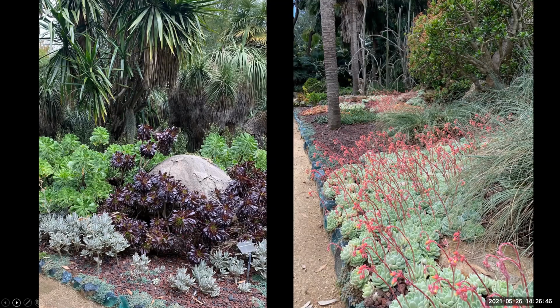This garden was originally done by Lockwood DeForest in the late 40s, early 50s, and then renovated again by Bob Foster and Charlie Glass, who did the aloe garden and the cycad garden and a number of other things here.